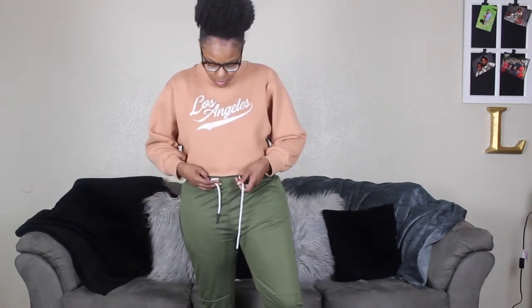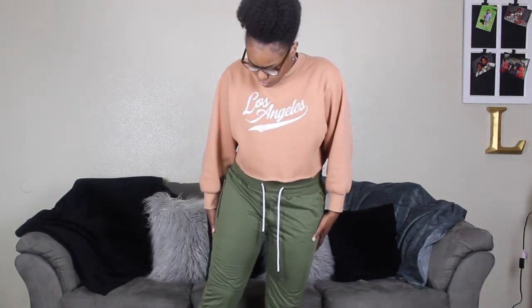But I like it. I like the detailing. It has like a zipper on this side. It has stitching in different places, and also a pocket and a drawstring. The drawstring is white with black detailing at the bottom. So I really like them. I think they're super cute. I'm like, oh, should I have gone up a size? I don't know. We'll see how they wash, but I really do like them. I think they're super cute, lightweight. So I mean, I can wear these in the spring, summer, transitioning on into the fall, depending on where I am. But I really do like these. I think they're super cute.